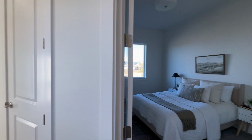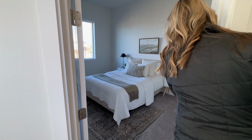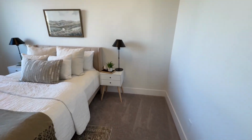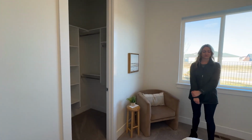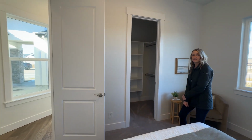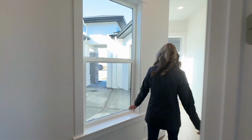So we're passing a bedroom here. You want to go all the way to the end? This is great, let's make a pit stop. Nice walk-in closet. So this is your bedroom, walk-in closet. I'm anxious to see what else we have here, just because I'd like to know if there's a bathroom on this end, which I'm guessing there is. Pretty standard. Operable hall window.